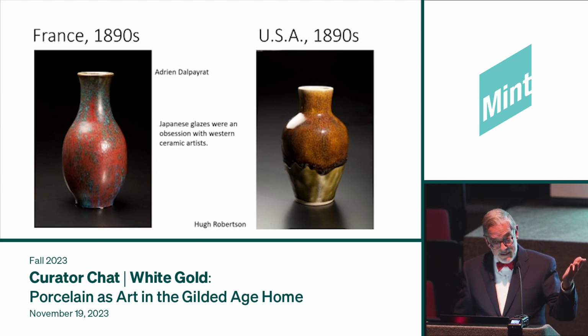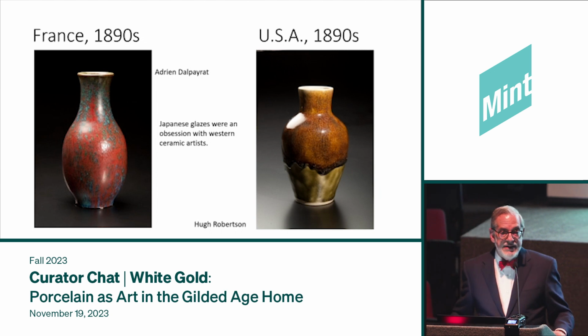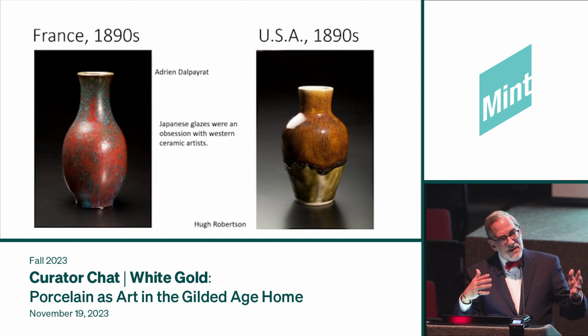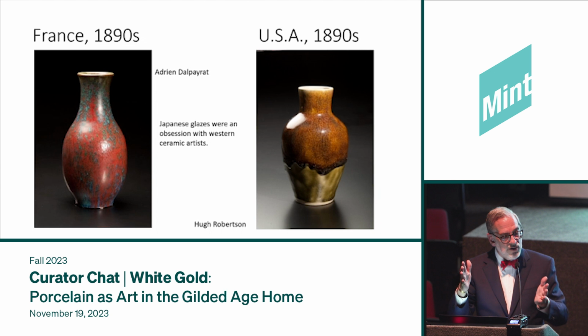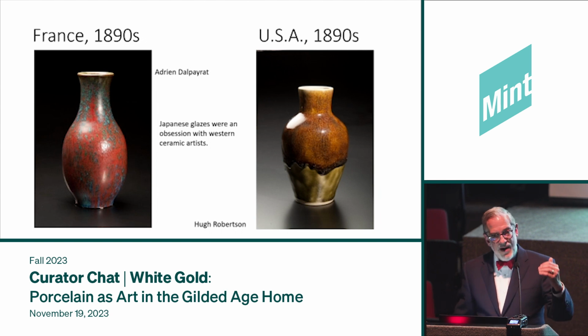And on the left on this slide is a piece I bought for the museum because we didn't have one, by Adrien Dalpeyrat, who was an art potter in France outside of Paris, who specialized, the other museums collect the Art Nouveau looking pieces with this beautiful red glaze, which is a reduction copper glaze that would turn red or green depending on your firing, but with a classic sort of Asian shape.